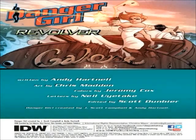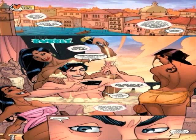So going to the next page, we start off with one of the main characters here. He is in a hot tub. His name is Johnny. He's one of the male members of Danger Girl, and he's supposed to be on a mission. As you can see, he is not on a mission. He's in a hot tub with 3 girls, and he's like, "Oh, we'll get to it as soon as possible."